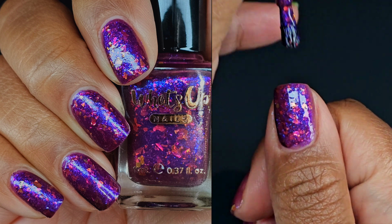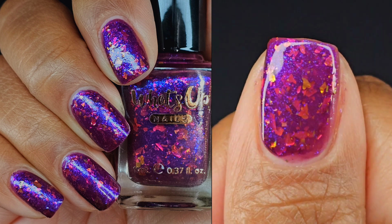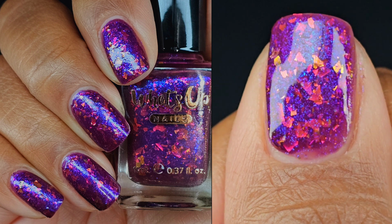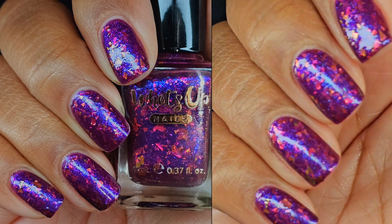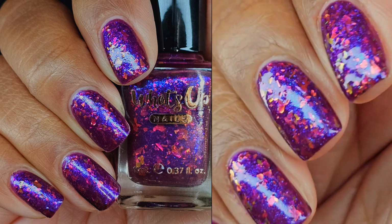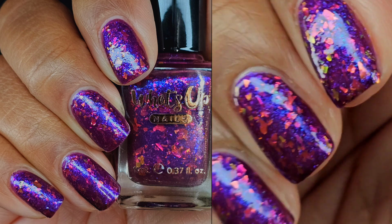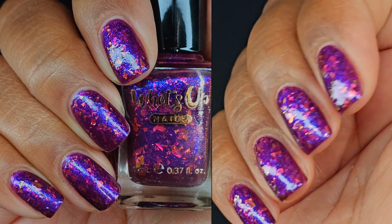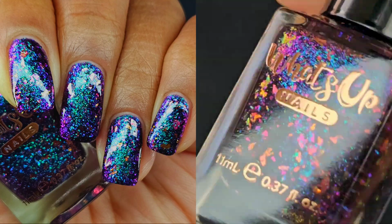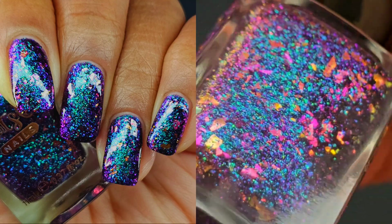I don't know why these kinds of things excite me the way they do, but I thought that was the prettiest effect. Also, I really want to compliment What's Up Nails on using the big flakies, like bringing out the big flakies. I've been kind of disappointed before because I've seen small flakies, and this whole collection is packed with huge flakies.